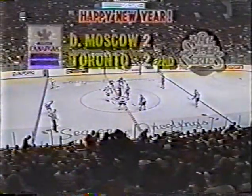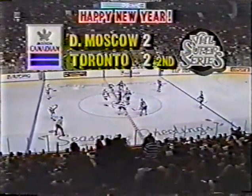Stalenkov for the Dinamo squad faced 11 shots in the first period, while Alan Bester in the Leafs net faced a total of 9. Dmitry Filimonov with both goals for Dinamo tonight. Dave Hannon and Rob Pearson, the rookie, have scored for the Leafs.